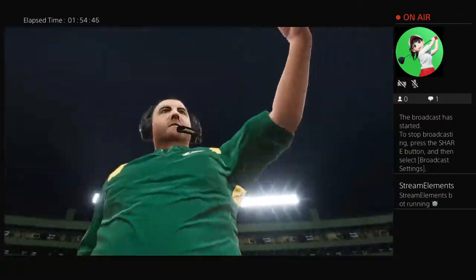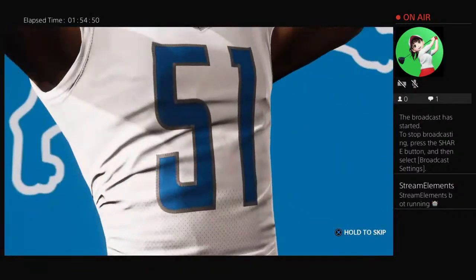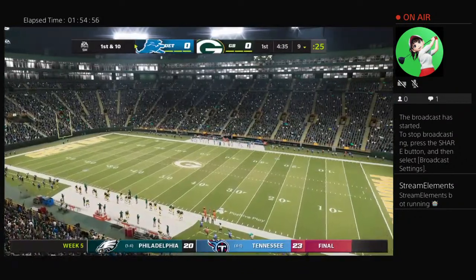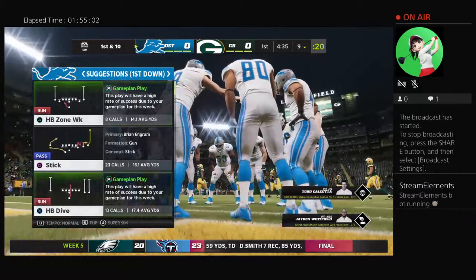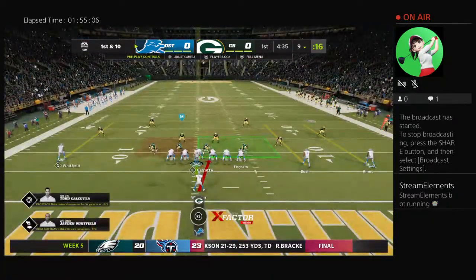Tonight, from Lambeau Field in Green Bay, Wisconsin, the Detroit Lions, they look ready to go on offense as we drop you in and get set for the first possession of this contest.